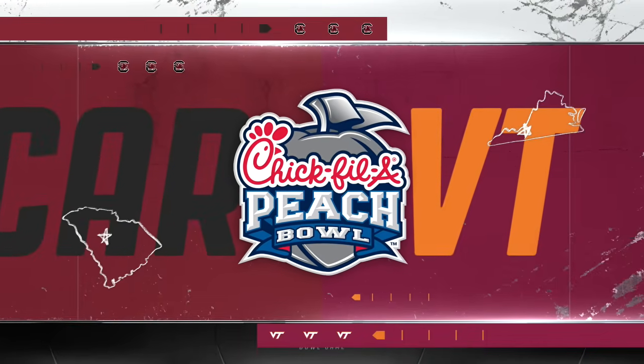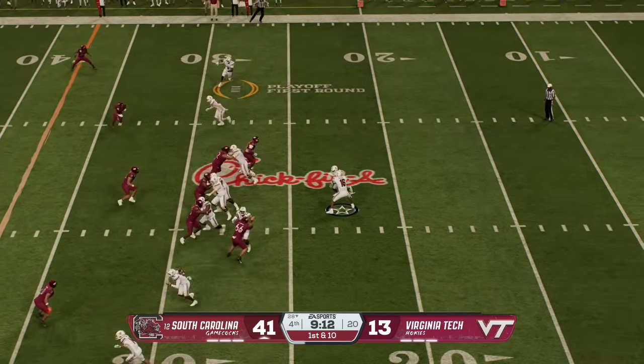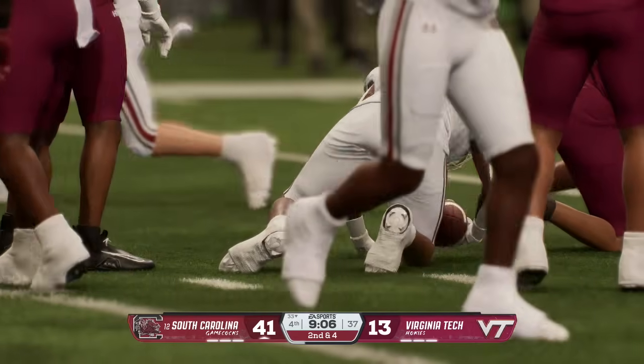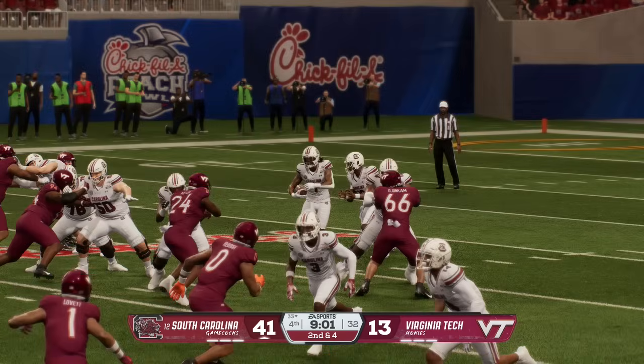And the Gamecocks offense is back out there on the field. Here's the first play of the drive. They started at the 28, trying to build on a beautiful, balanced touchdown drive last time they had it. And the run moves the ball up to the 33. Brought down at the 33-yard line. 2nd down coming up.